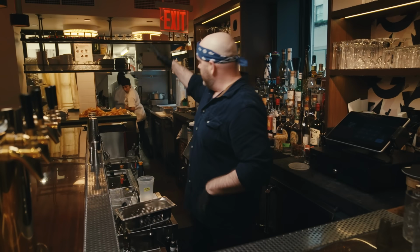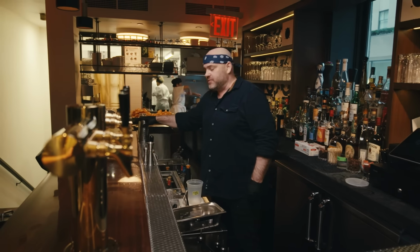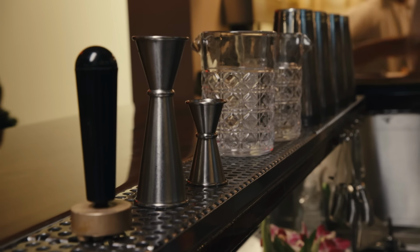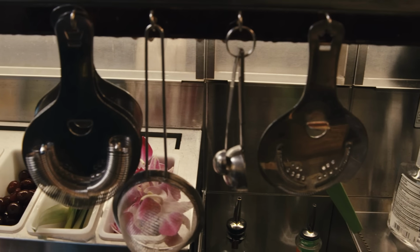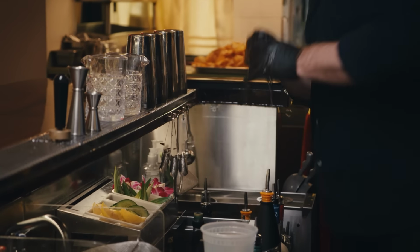My tool check. I wanna make sure that I got four shaker tins, two mixing glasses. I wanna make sure I have a small jigger and a large jigger. I got my stamp. I got a microplane. I got four Hawthorne strainers. I have a tong and I have a knife.